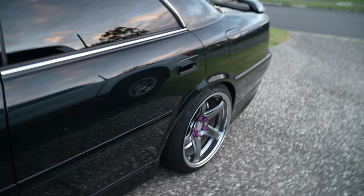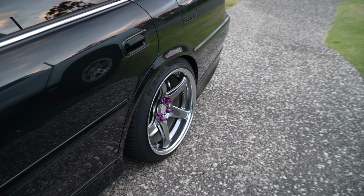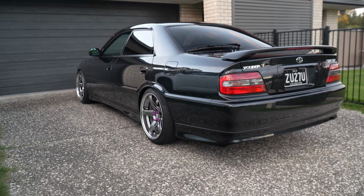But I'm absolutely stoked with my wheel choice. Let me know what you guys would have done. I don't know if they're for everyone. I think they're pretty cool. The T7Rs are pretty popular, but I don't know, I think the 5-spoke just looks sick. Like, just imagine that a bit lower.